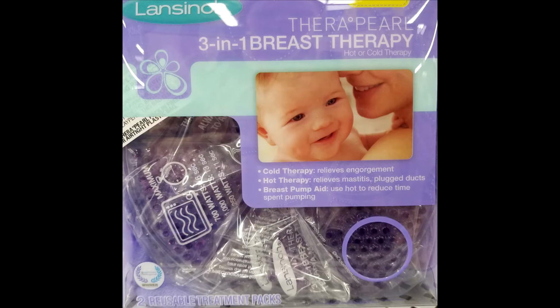So I also use the 3-in-1 breast therapy, okay? It is a pack that can be cold or it can be hot.